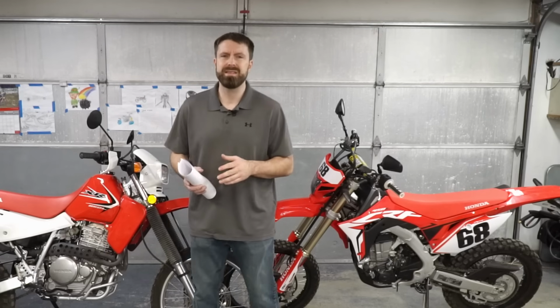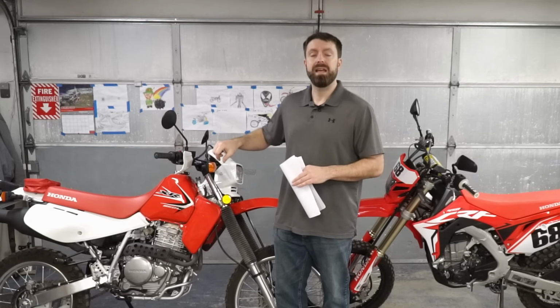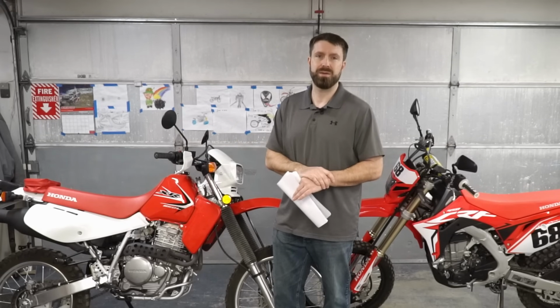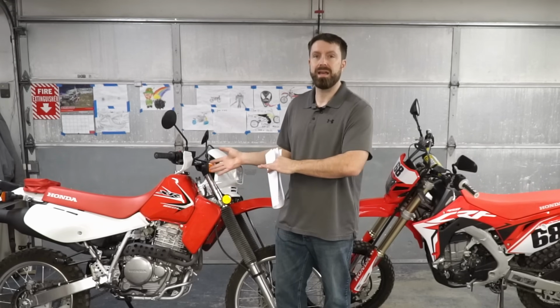So it's been said many times before that one of the reasons why this bike hasn't been updated is because of the carburetor. If Honda wanted to make updates to this bike, they'd have to get it to pass modern day emissions. And with a carburetor fed bike, that's just simply not gonna happen. And so that's why for years Honda has kept making this bike.